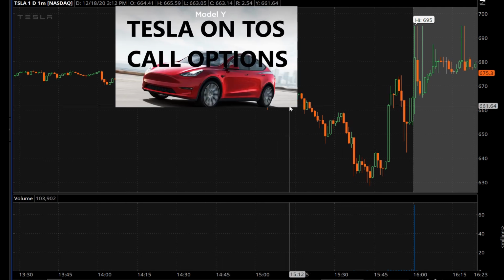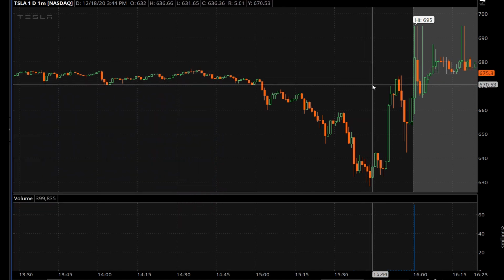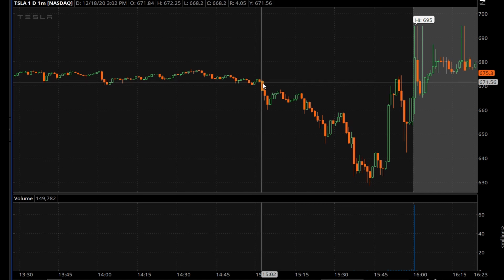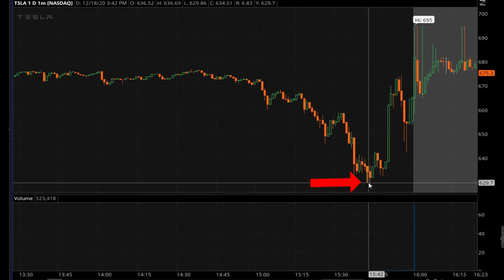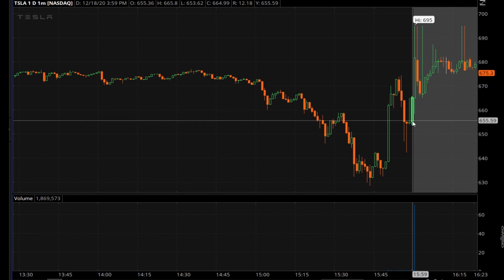Okay, I want to show you what happened here on the close with Tesla. A lot of people are talking about it. There was some insane volatility in the last 15 minutes, which we all expected with triple witching and the stock going into the S&P 500. So here we are, at around 3 p.m. we're trading around 670, and then within half an hour we had plunged down to below 630, and then we rallied back up to about 674, and then we actually closed right around here at 655.